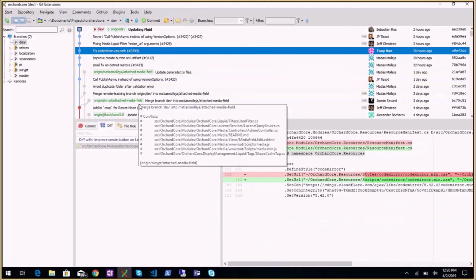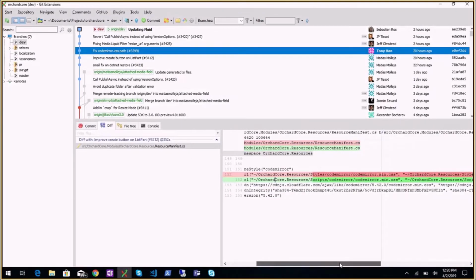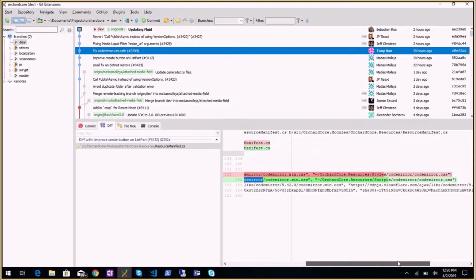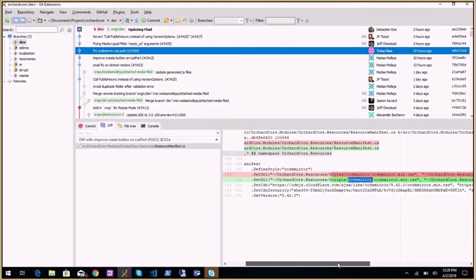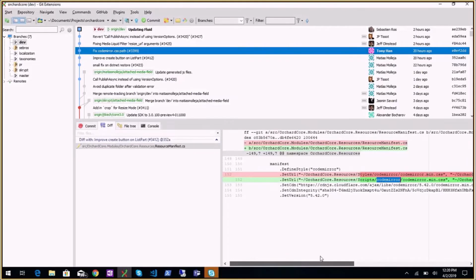Fix codemirror CSS path. This one was interesting because I double checked. The CSS for codemirror is actually in the script folder because it's under a codemirror subfolder, which contains everything for codemirror. It's not obvious, but I found the issue. If you're using the CDN, you could not see that, but by using the local assets, you can see.